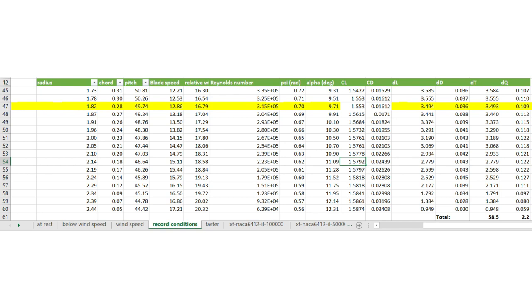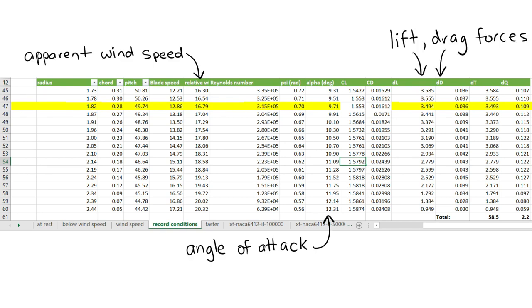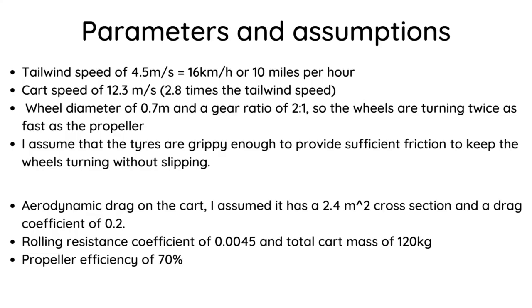So we calculate the apparent wind speed and angle, the lift and drag forces in each section. When you add all these up, you get the thrust force for the whole propeller, and we need to multiply the tangential force by the radius to get the torque components, which will add up to the total torque. So I have tried to roughly copy the Blackbird design here at the time that it set its record of 2.8 times wind speed. I have the actual propeller design and I estimated the other relevant parameters. So there are a lot of parameters here and you can definitely tweak them to get a really wide variety of results. So I don't want you to think that I'm trying to say that this spreadsheet model proves that the cart design works. It only kind of shows how it works and what happens when we change various aspects of the design or the conditions a little bit.